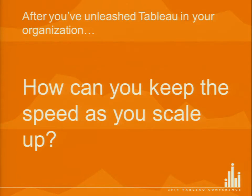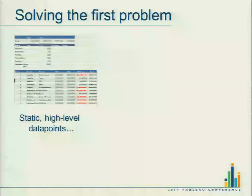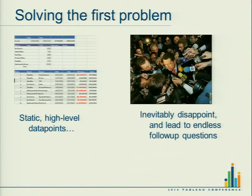So the first problem that we were trying to solve when we brought in Tableau was that we had a lot of static, high-level data points being shared in Excel and PowerPoint. Now, when I started out as an analyst, I could step away from my desk to go to a meeting, and when I came back, I could have 3 emails from a bunch of different people, all asking for clarifications, deep dives, roll-ups, before and after comparisons, because those static high-level data points weren't enough to really answer the question. So I was spending all of my time just fielding questions, not having time to do anything very interesting or think really hard about the problems that the business was having.